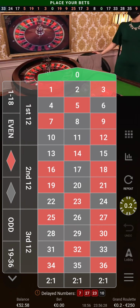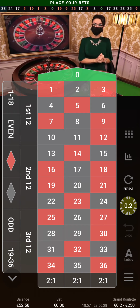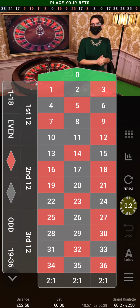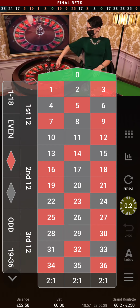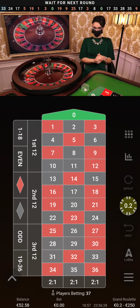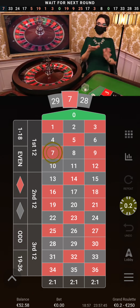New dealer. That's a good thing. Or we'll see about that. We'll see if that's a good thing or not. Let's see how she spins the ball. Okay, let's see what happens here. I'm going to say color change because it's a new dealer. And I'm right. It's red. Red 7.